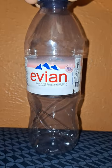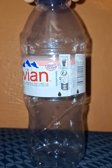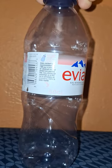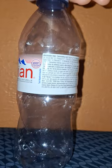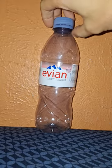It's also not translated, except I think that's Dutch underneath there. What I meant is it's not translated in English. So it's got a bunch of different writing on it. Don't know what any of that really says, but that's pretty neat. It's also got a more flat bottom, like most non-carbonated drinks do.